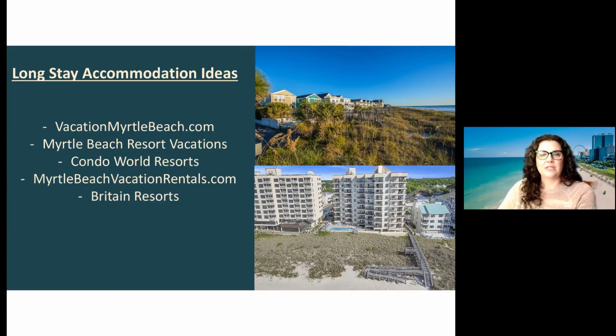So I kind of threw a slide in here because people are always asking me for long stay ideas. We work with a handful of properties that offer condo stays, so oceanfront condos, a full beach home rental, long-term property rentals. Some of them will even allow pets to stay. So it's a really great connection here. They all pay commission, which is also good for you to know. So this would be companies that you would look into on your own and directly book with them for your clients.